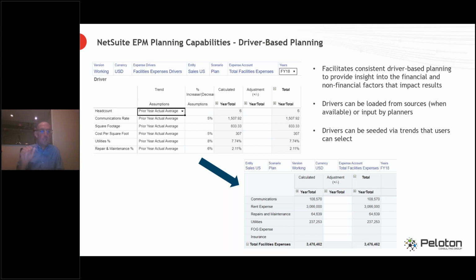As opposed to just inputting facilities expenses, it's built up based on drivers. We can debate the values of the drivers. We often do, because come on, that's what we do in FP&A, but it's codified, it's in the system, and you have visibility to it to see how that impacts financial results. You can also pull drivers from different sources. They can be input or pulled from sources, and let the solution help calculate the values of those drivers.